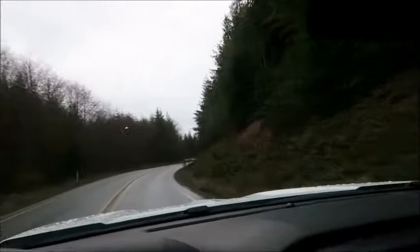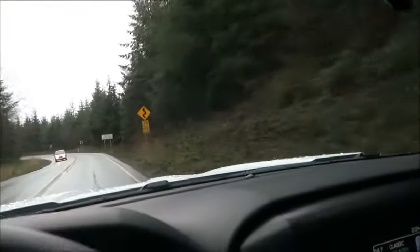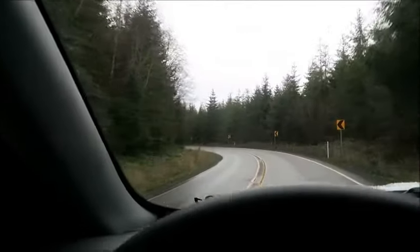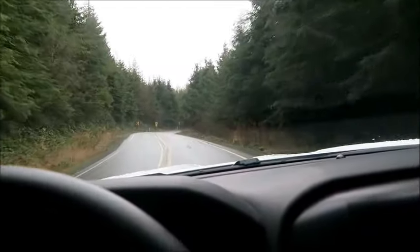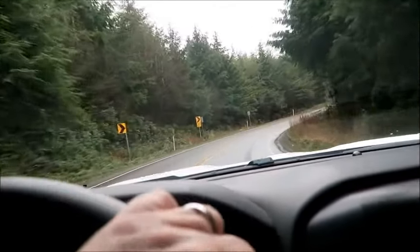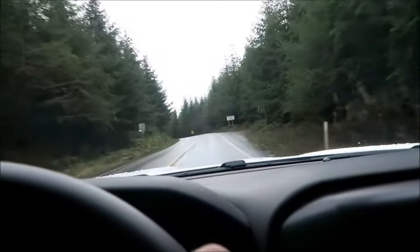Coming up to Ocean Shores. We're about 15 miles away from Ocean Shores, Washington. And then we'll move forward toward Oregon.